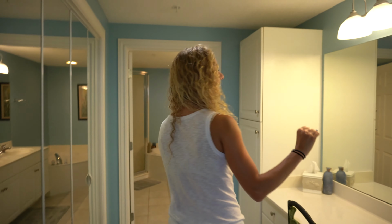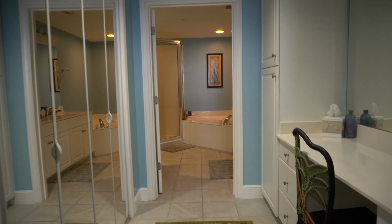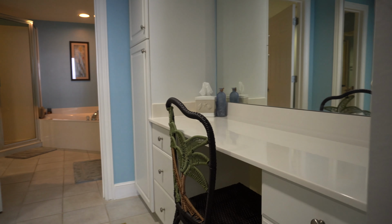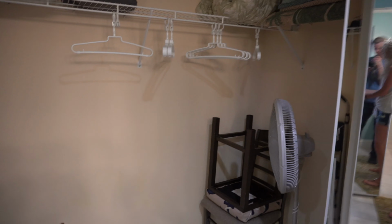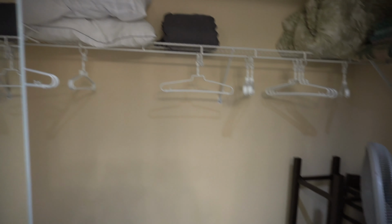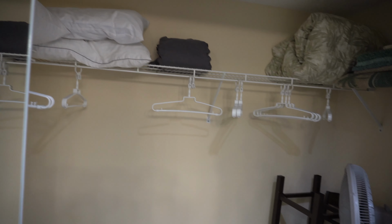This is my favorite section because you can just sit here and do your makeup. There's a nice little vanity mirror, and this closet is giant. It goes back so far. I wish I had this in my house, this area, because I love it. The combo is nice to just get ready in the morning.